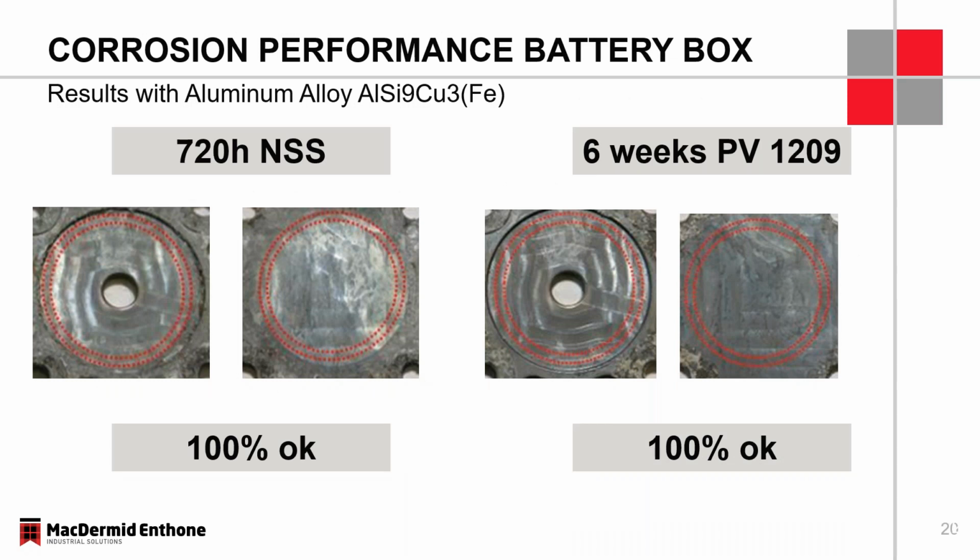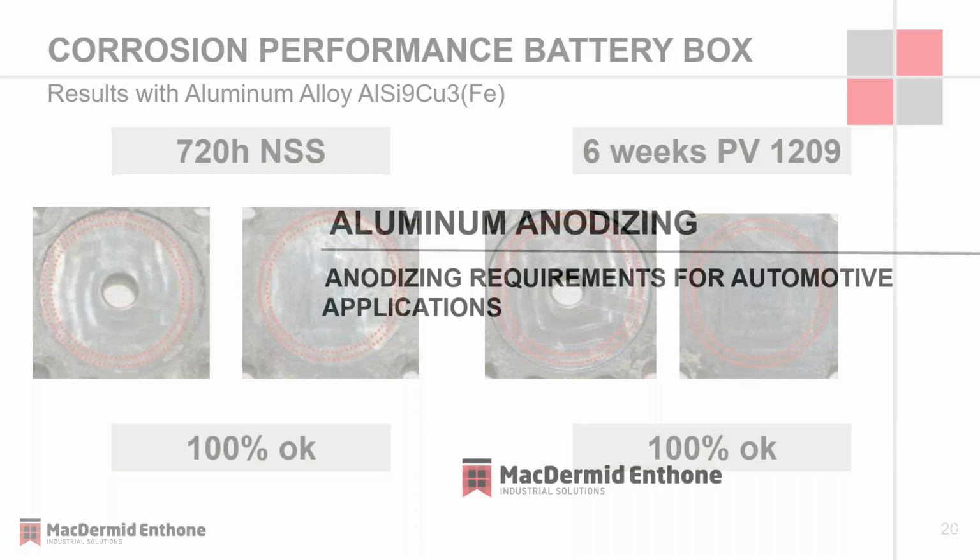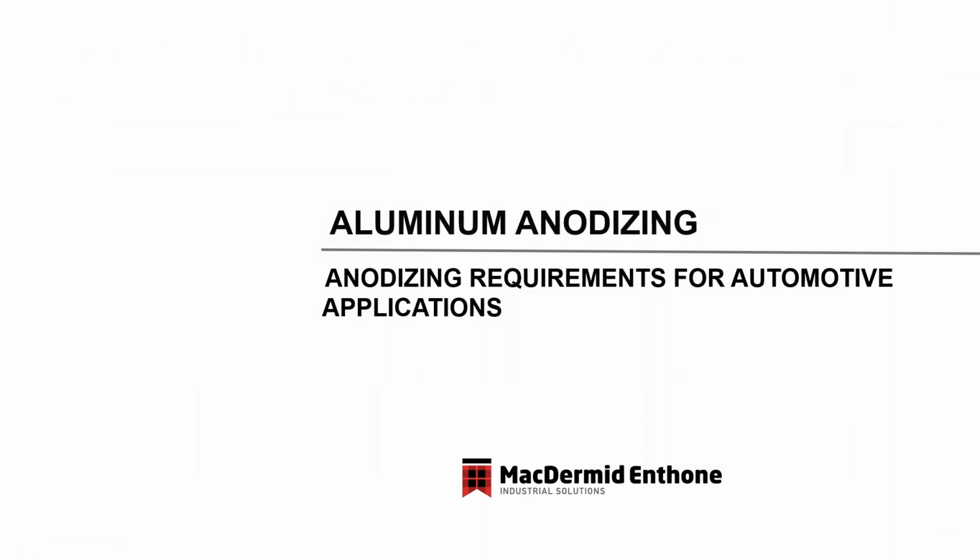I want to move on to a different field of application here, and that is aluminum anodizing. Again, it is becoming very important for the car industry to further reduce weight on cars.